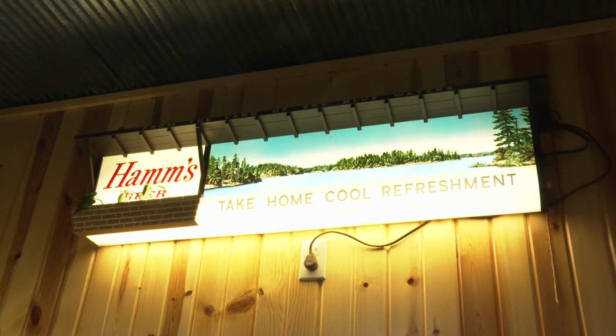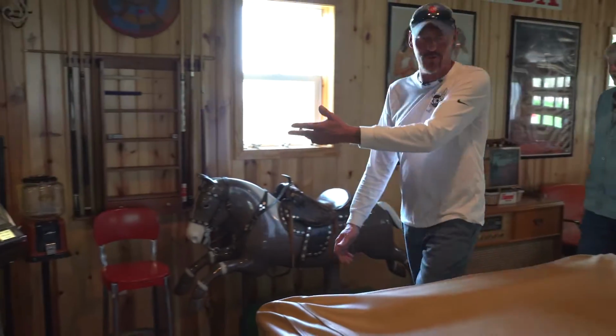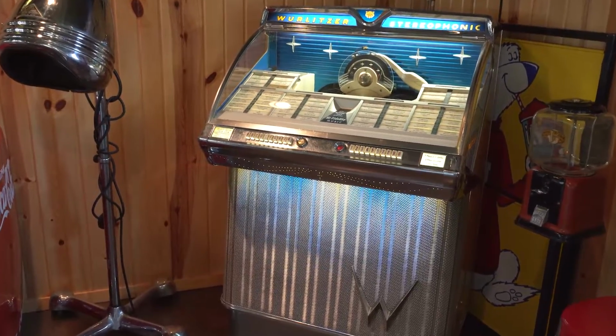And boy, you like the Ham's memorabilia. Your Ham signs are stunning. Yeah. And the jukebox, we know it works because we were jamming earlier. Old Wurlitzer, this thing sounds great. You got it loaded with great tunes.